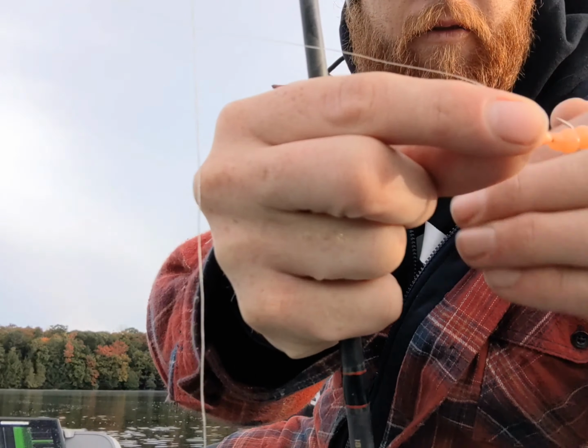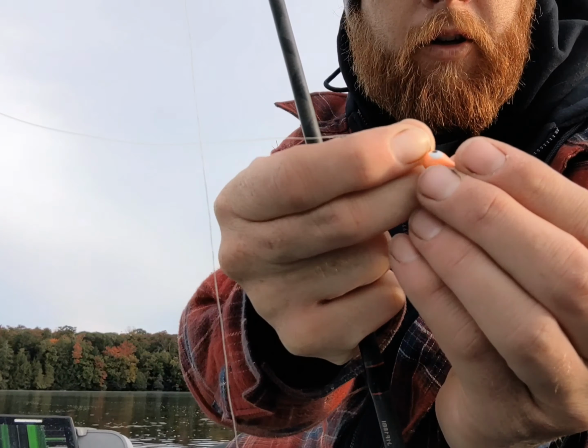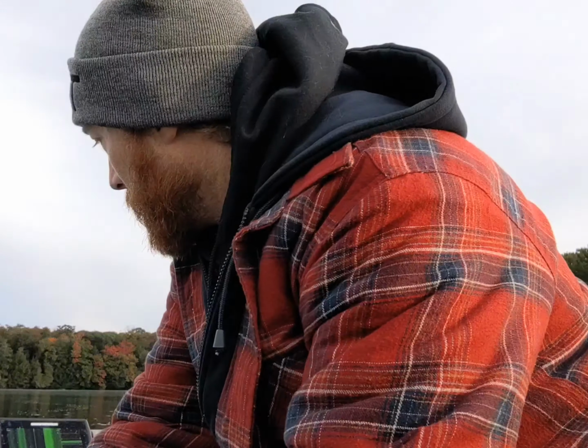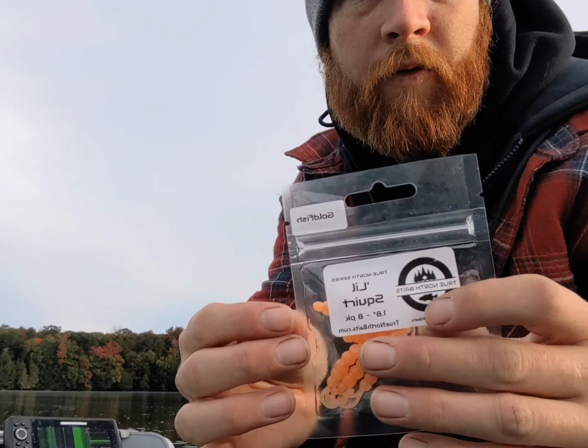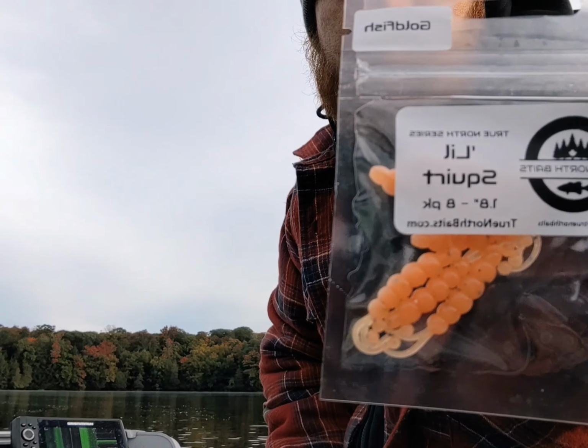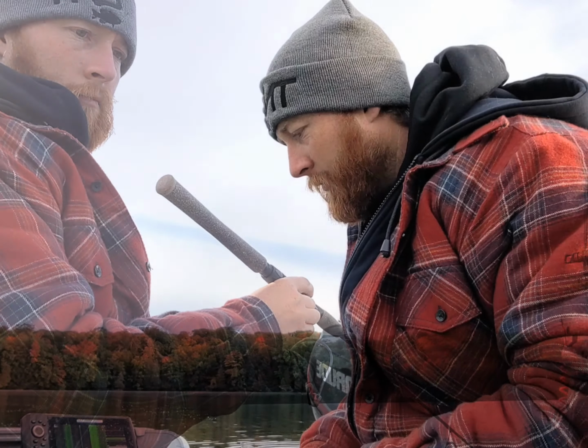Kind of see there. I just paired that up with a tungsten jig, and I'll be working in the 30-foot range today. And this is the goldfish color of the Lil Squirt. Let's see if we can get some whitefish.